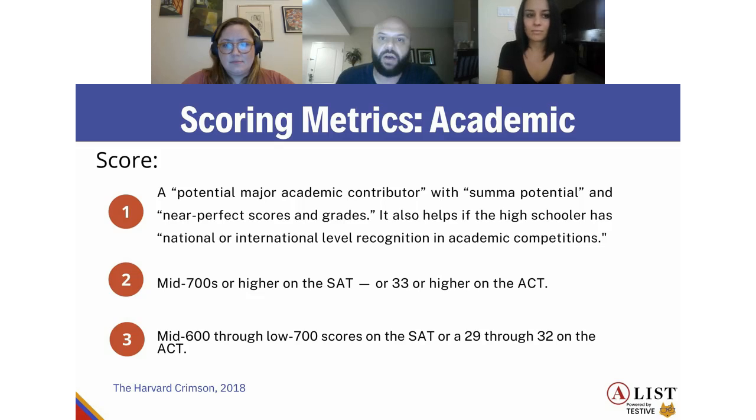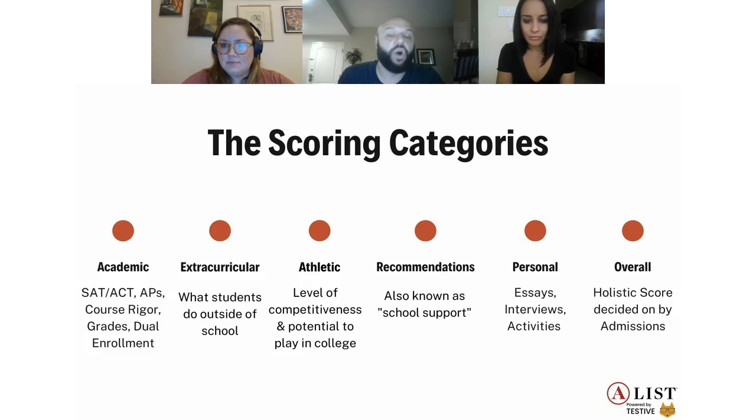Okay, so we talked a little bit about this. Let me go back to the slide here. On all of these points, when an admissions council is taking a look at someone's app, they're going to basically rank you in each of these categories. They'll give you a ranking between 1 and 6, 1 being the highest and 6 being the lowest.